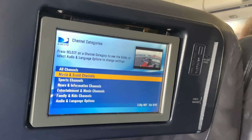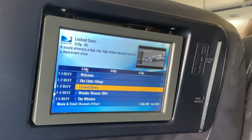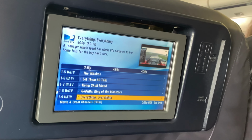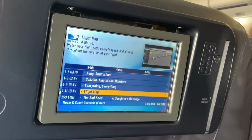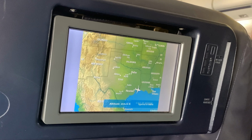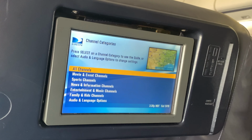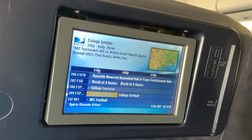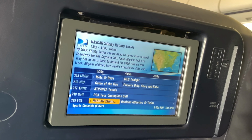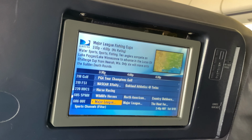Going back to DirecTV, I found the remote to be well used, and as such, some of the buttons had to be pressed several times in order to get anything to move. The map is probably less useful than the one on your phone should you connect to the United Wi-Fi network. You do get the full selection of DirecTV, as well as several movie channels from DirecTV.